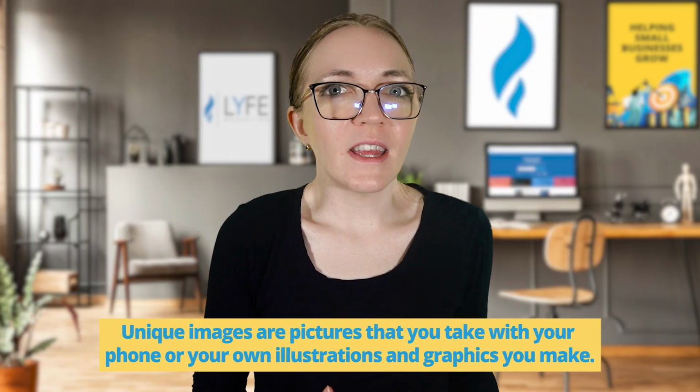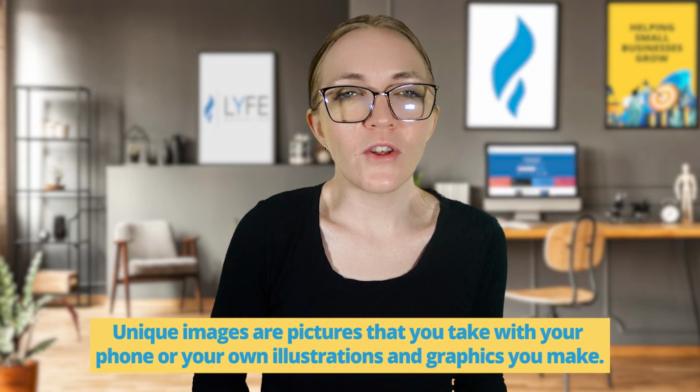Tip number 2 is to use unique images. Unique images are pictures that you take with your phone or your own illustrations and graphics that you make. Basically, they don't exist elsewhere online. You might be wondering, well, what's wrong with using stock images? It's free and it takes less time, and you're correct, and I understand that. But if you want your website to stand out and look original, unique photos are the way to go.